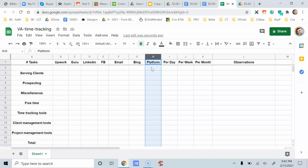It depends on your habits and on your past engagement with the clients. Depending on how much time you spend on each one of these platforms, depending on whether you are serving clients or prospecting or whatever other task you do during the day or late at night, you'll be able to calculate with accuracy how much free time you have, because you'll be able to see how you can shift the task, how you can change the time you spend, so that whatever you do becomes more productive. It will increase your output at the same time.